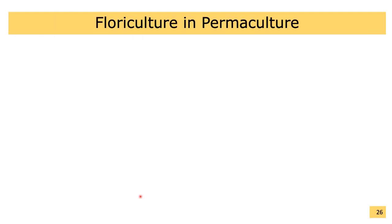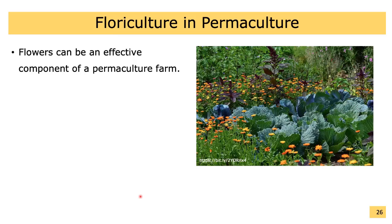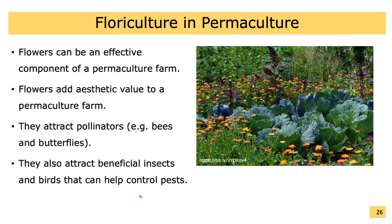Floriculture in permaculture. Flowers can be an effective component of a permaculture farm. Flowers add aesthetic value to a permaculture farm. They attract pollinators, for example, bees and butterflies. They also attract beneficial insects and birds that can help control pests.